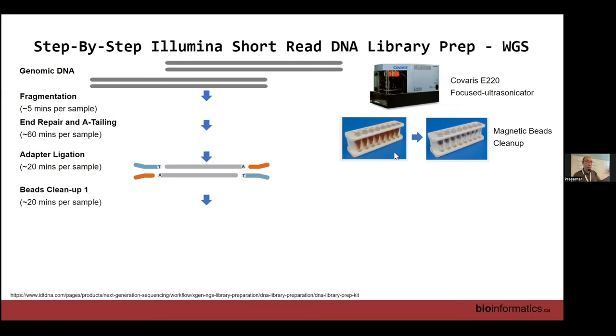Your good DNA will bind to the magnetic beads, and they will now be captured. You can get rid of the rest by using a magnetic bead rack to concentrate your magnet and then get rid of any extra supernatant that contains all the junk in there.